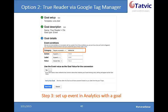So you see over here, that's a goal set up. The goal description means we define this as true. So we said, yeah, we're thinking everybody who is there after 75 seconds is a true reader. And we set the condition for this event to say this is now a goal. Completion is when in the category there is this defined, no bounds.